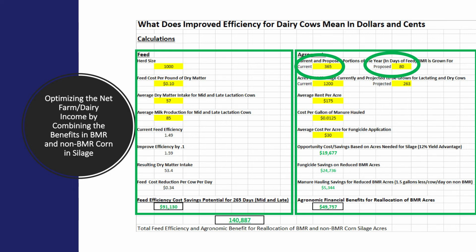Now, if we go to the other side and look at the agronomic piece of it, because we have that 12% yield advantage in non-BMR, we can go from 1,200 acres of BMR silage down to 263 based on only needing 80 days. That gives us an opportunity for planting fewer total acres. And if we use an average rent per acre of $175, as you see there, that opportunity cost savings based on acres needed for silage comes in close to $20,000.